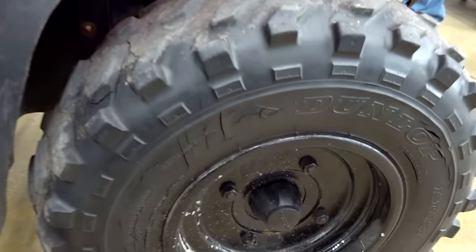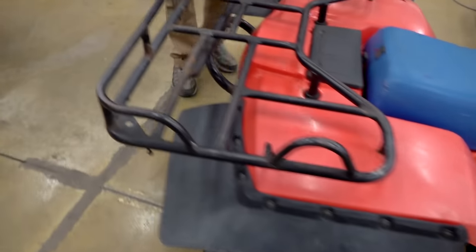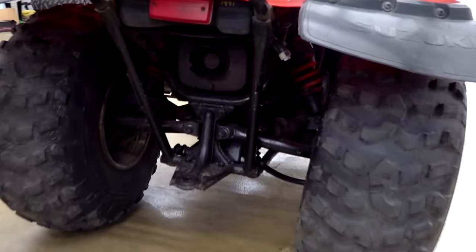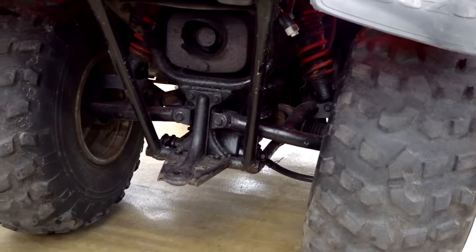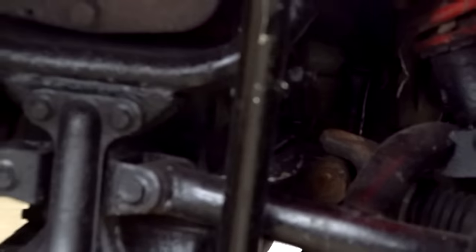Oh, it's four-wheel drive. It's got a front locking diff. Seriously? It does have a locking front diff. Got independent rear suspension. Wait, what? Does it really? Are you serious? Oh yeah, it's the King Quad. It's the king of quads. This is like the TRX 700 before it came out, dude. I don't know how much more I have to tell you. Look at it. It's got X3 steering shafts for axles. You see those things?